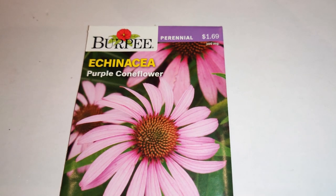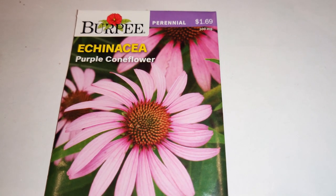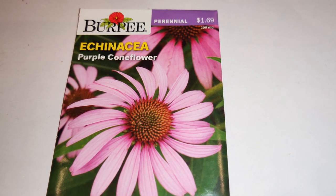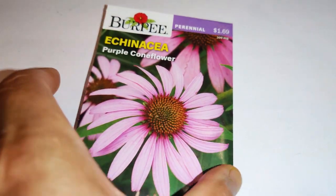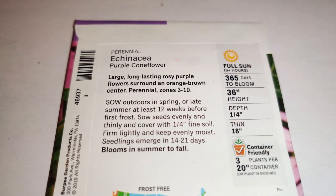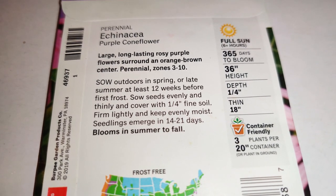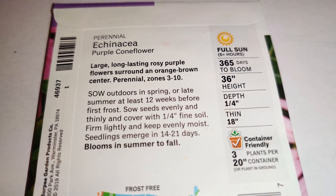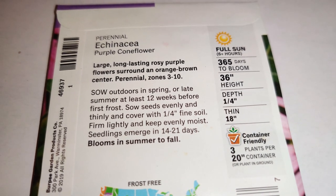And then I've purchased Ferry-Morse echinacea. I just have bad luck with growing echinacea. Every time I've tried it in toilet paper tubes, I've tried it directly in the ground, and I know that at that time my soil wasn't very good, but I don't know why I've not been able to grow echinacea on my own. I bought a clearance plant. I hope it reblooms this year. It did rebloom the year after I stuck it in the ground, but let's see if it comes back this year. It's supposed to be a perennial. Large, long-lasting rose purple flowers surround an orange-brown center. Perennial, zones 3 to 10.